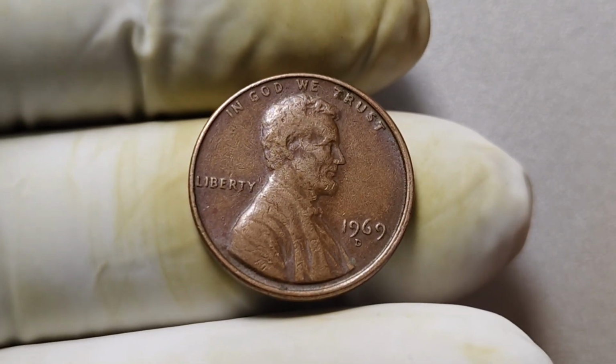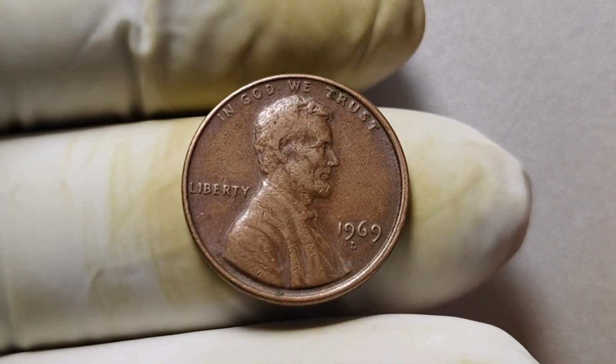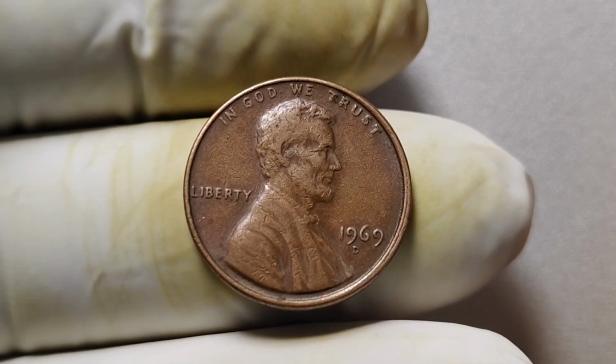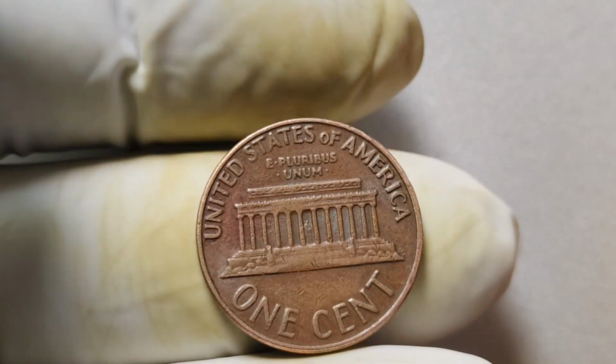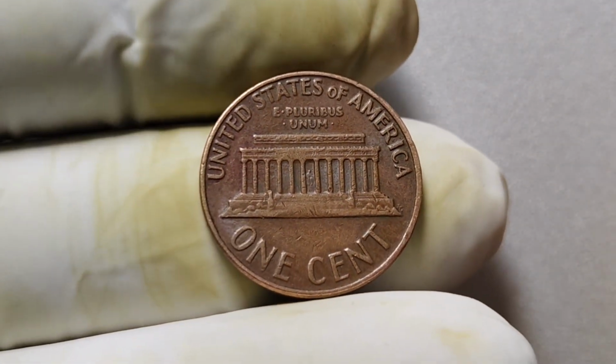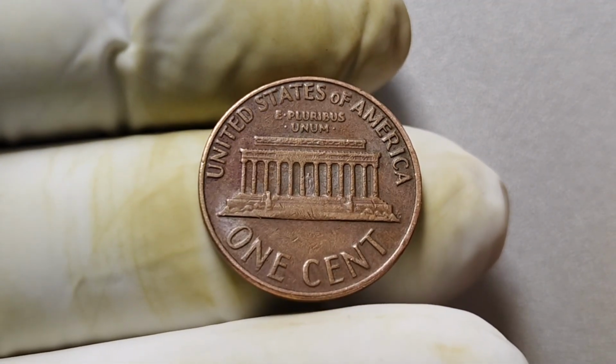Now, don't get me wrong. Not every 1969 D penny is going to bring in that kind of cash. Most of them? Pocket change. But if you've got one with a strong double die, crisp details, and it's been hiding in a drawer for decades untouched, you could be looking at a life-changing payday.